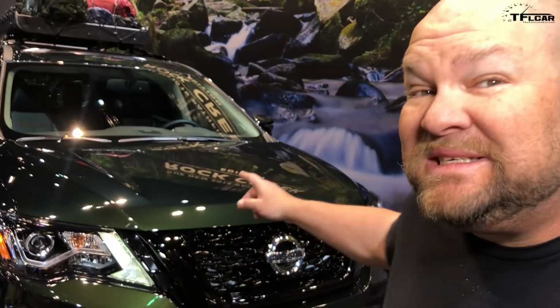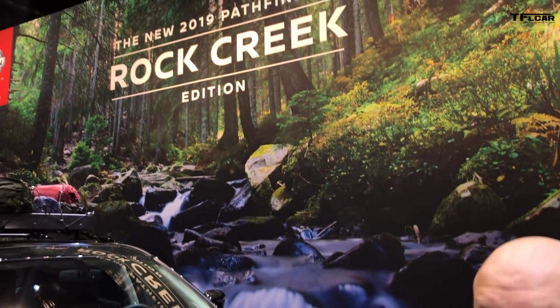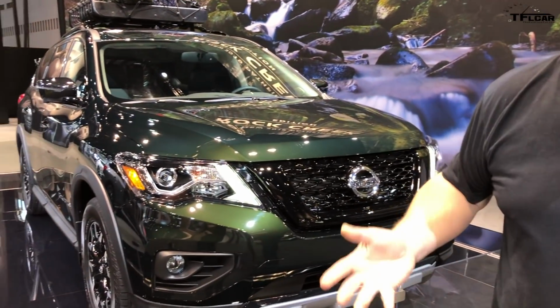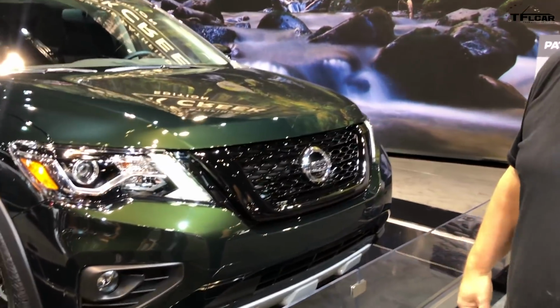So what's behind us? Well, behind us is the 2019 Nissan Pathfinder Rock Creek Edition. Basically it is a styling upgrade, and by the way, I really like this green color. The green is excellent, but you get lots of trim pieces, interior and exterior, which are considered upgrades. That also includes a 7-pin towing package. It's part of the whole deal. Let me show you the Pathfinder. Have a look, let's walk around it.